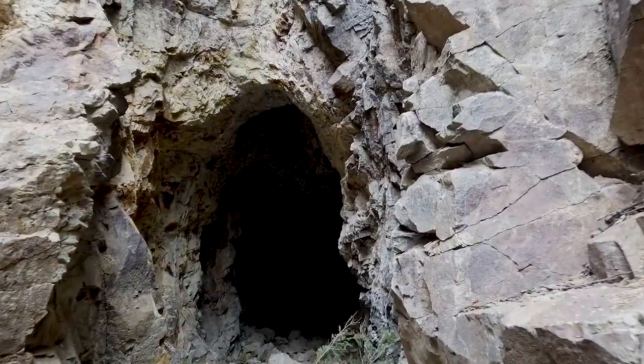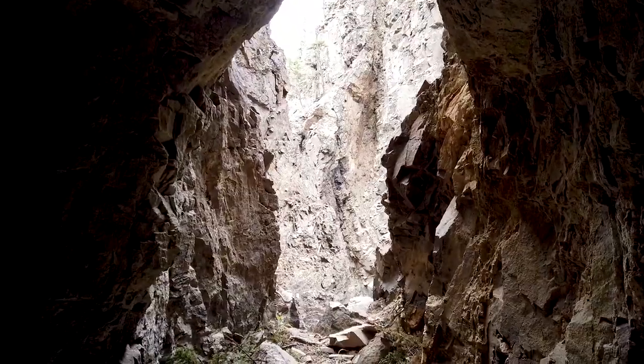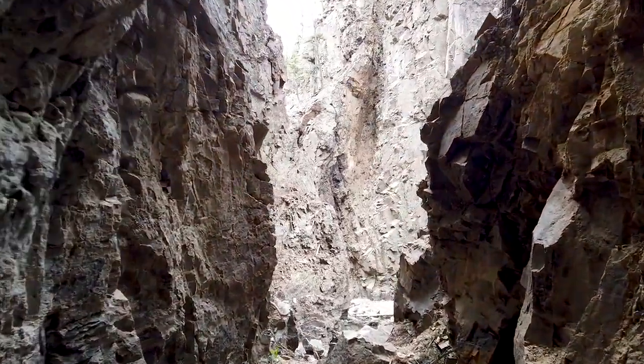Spot to check out. We're back in here about 20 feet or so. I can see about another 20 feet. It gets really small and makes a corner. So, yeah, just fun to check out. I'm not going to go back in there today, that's for sure. Private property, probably as well.